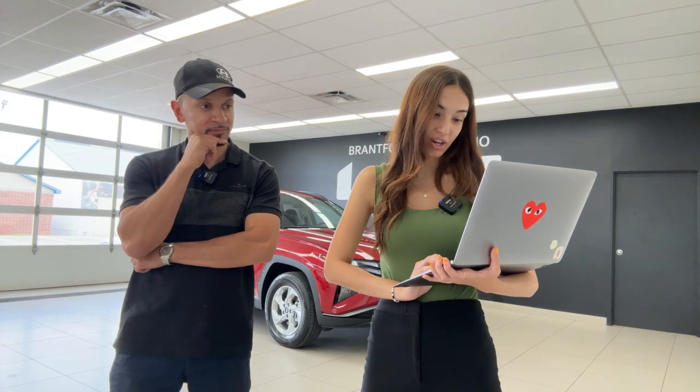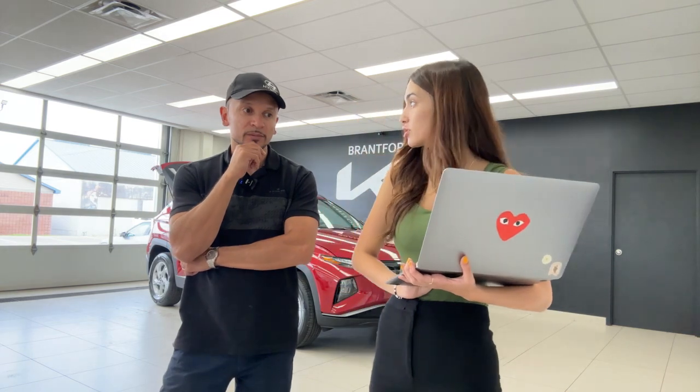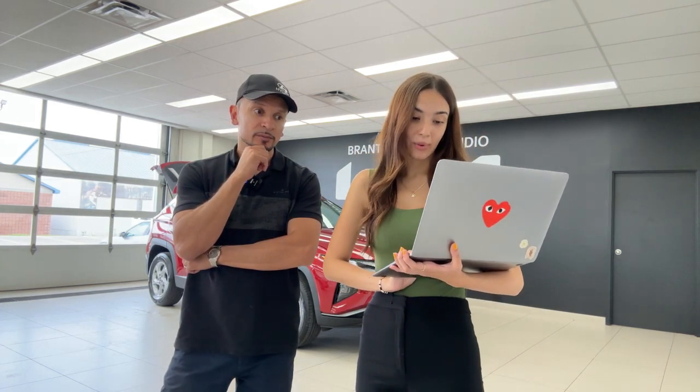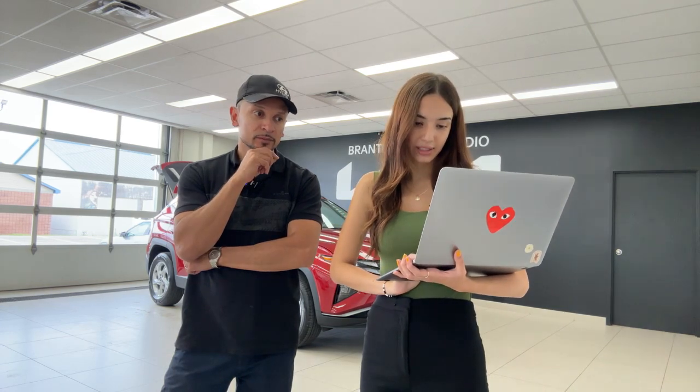Oh my gosh, charging 60,000 dealer premiums on this vehicle. $60,000 on an upcharge. That's ridiculous. Oh my gosh. Let's see.